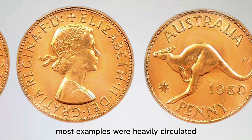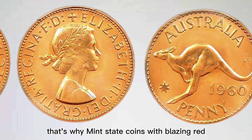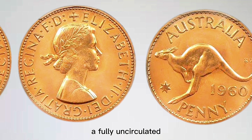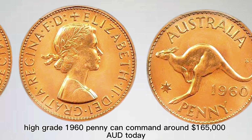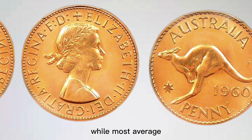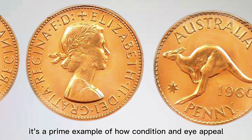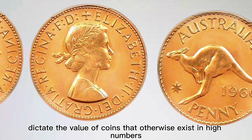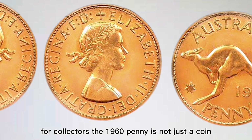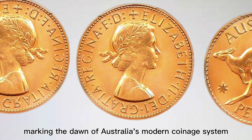Most examples were heavily circulated, tossed into pockets and exposed to wear. That's why mint state coins with blazing red or full brown red toning can fetch strong prices in the collector market. A fully uncirculated, high-grade 1960 penny can command around $165,000 AUD today, while most average circulated pieces are worth a small fraction of that. It's a prime example of how condition and eye appeal dictate the value of coins that otherwise exist in high numbers. For collectors, the 1960 penny is not just a coin, but a historical bookmark marking the dawn of Australia's modern coinage system. Number 3.